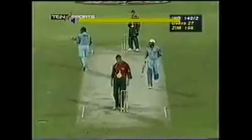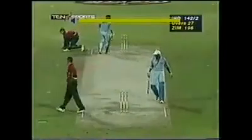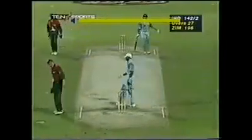Nice placement. It won't quite get to the fence. It was really just pushed away through the offside field. So that takes Tendulkar into the 90s now. 6 runs off the over. It's 142 for 2.